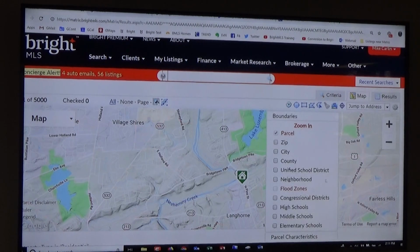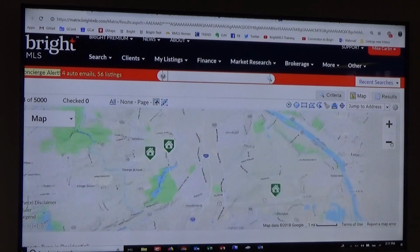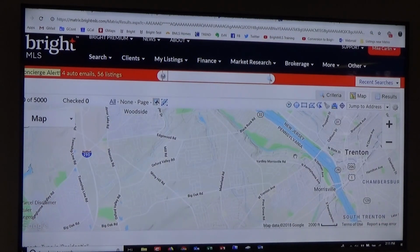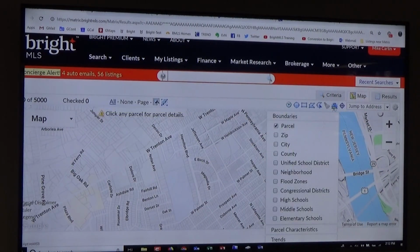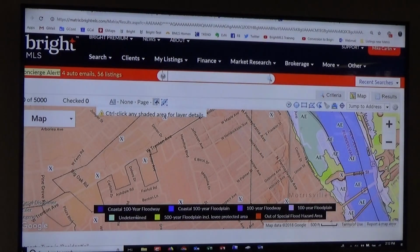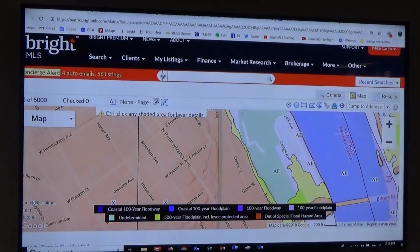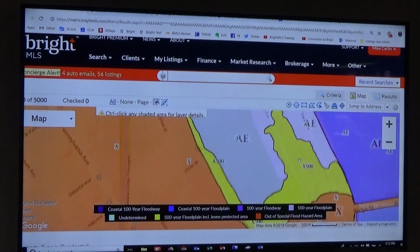You still have flood maps on here, guys. If I go out here near the river, and let's say I go into this area here near Morrisville, and I turn on the flood map layer, which is right underneath here, keep in mind you still have that. Anything in orange is not in a flood zone, but all the stuff here in yellow, purple, all these little light blue colors, all these properties underneath here are in some type of a flood zone.